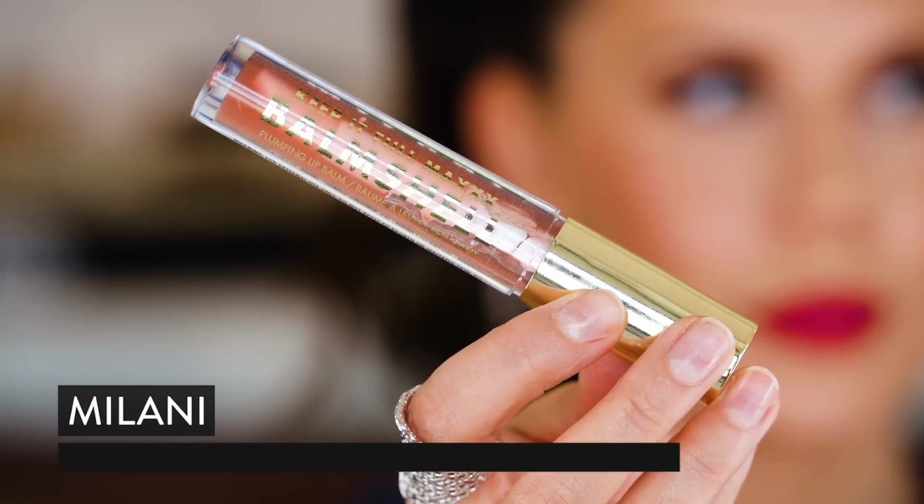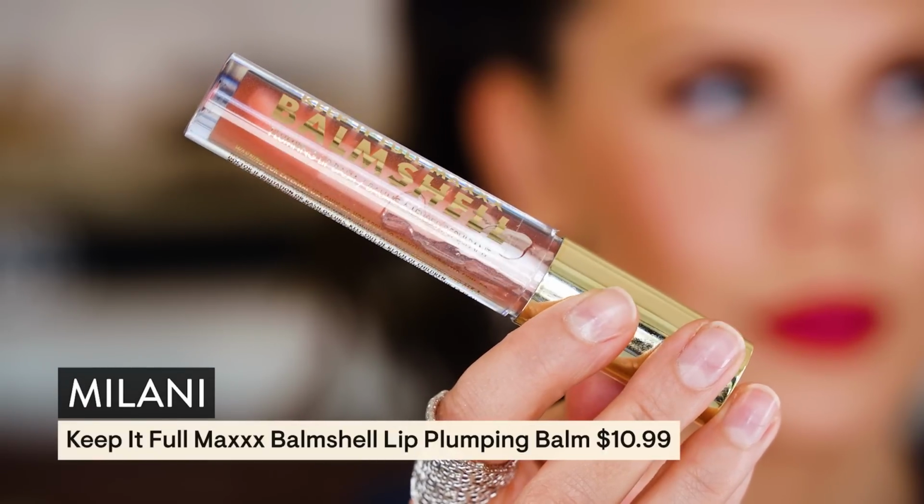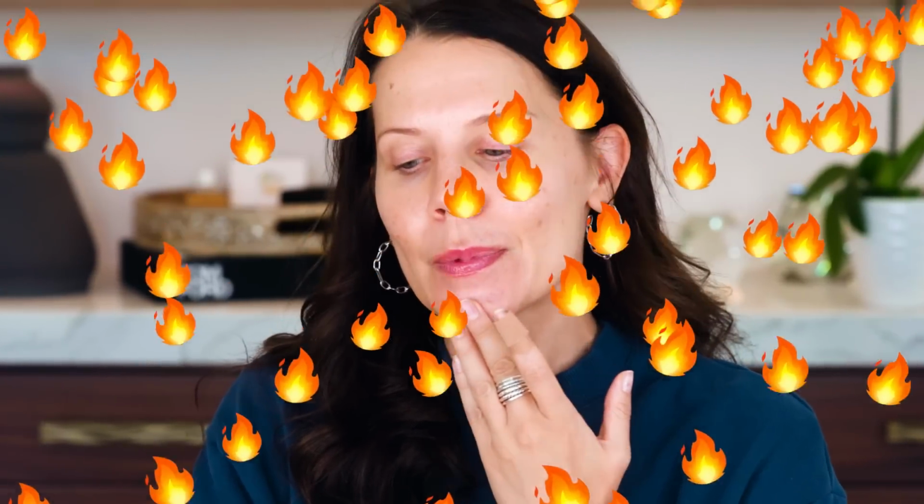All right, so first things first, my lips are already burning off. This is a problem. I think I'm gonna need to take this off. This is the Keep It Full Max XXX Balmshell Plumping Lip Balm. I thought it would be a good idea. This is a new item to put it on and kind of get my lips prepped before going into the makeup. And I gotta say, I am regretting my life choices right now because hot, spicy jalapeno fire.